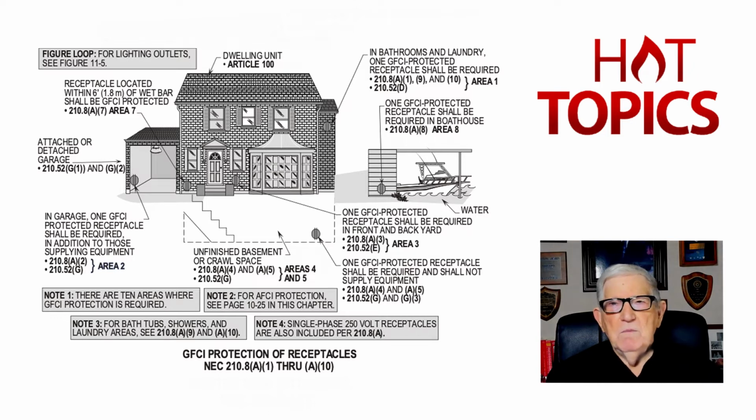Now, let's just move up to the left there to 210.8(A)(7), area 7, and we pick up a receptacle in a wet bar type location shall be GFCI protected. And then, of course, you have the figure loop that in the Stallcup's electrical design book, Designing Electrical Systems, we have these figure loops that just keeps you rolling. Once you look at one illustration, it'll take you through the other loops of illustrations to where you started from, so you get the full picture. And then, of course, you have area 8, you need one GFCI protected receptacle in a boathouse. And of course, that's 210.8(A)(8) that lists those requirements.